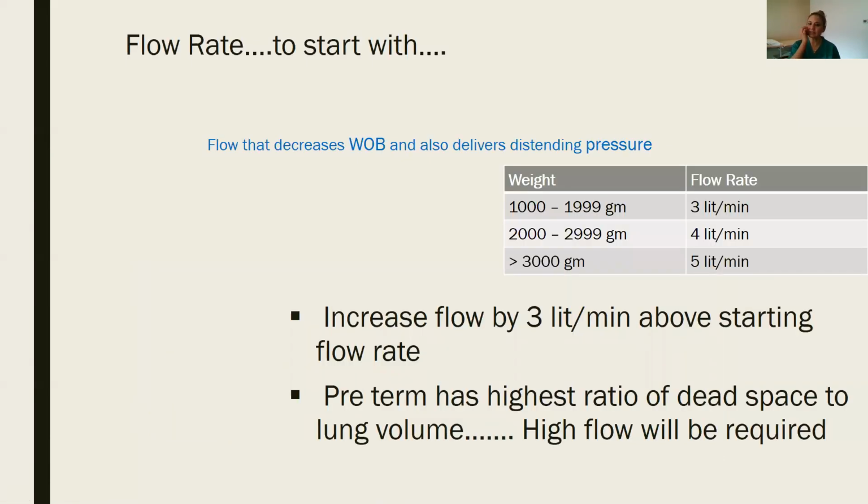So what flow would we start? The flow should be such that it decreases the work of breathing and delivers some distending pressure.